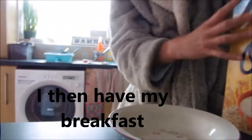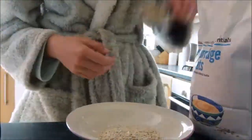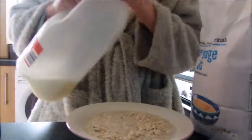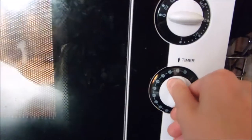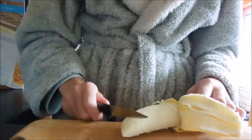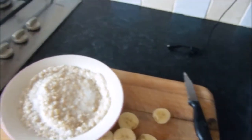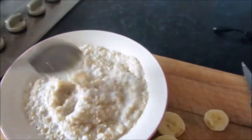I then have my breakfast, which is porridge with banana on usually. I put this on to about 2.5 minutes, maybe 2 minutes. I then chop my banana up and then prep it for putting it on the porridge. I then decorate it, well not decorate it, but I put it on the porridge.